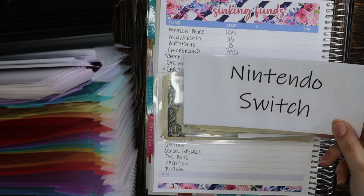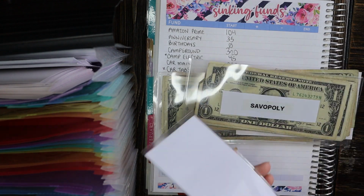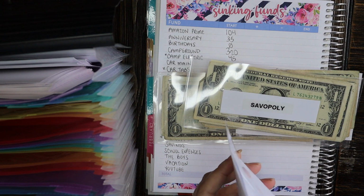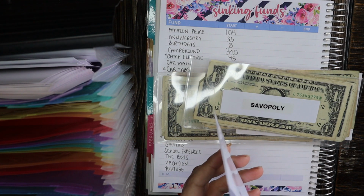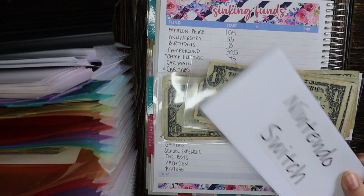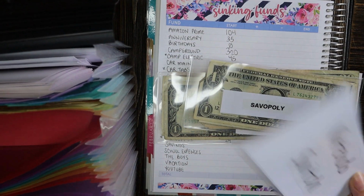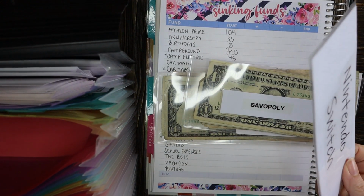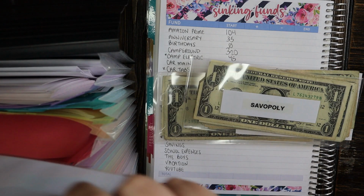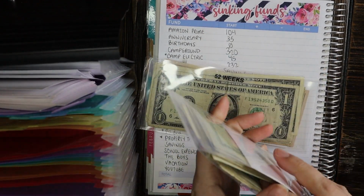February. So right now my Nintendo Switch envelope is empty. I don't have anything in there. I haven't started saving for my Nintendo Switch yet, but it's definitely something that I'm going to want to do. I really want a Nintendo Switch, so I decided that was something I would start saving for, but I haven't gotten around to it yet. It's not a priority, but it's something for me to keep in mind in February. So there's nothing in there.